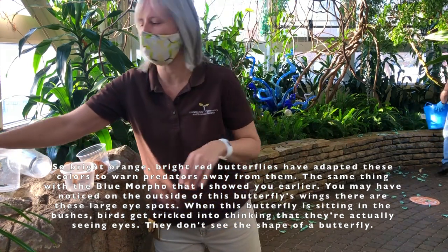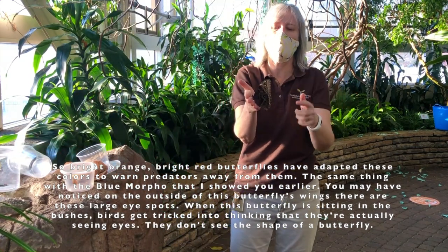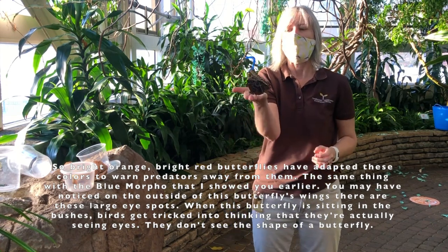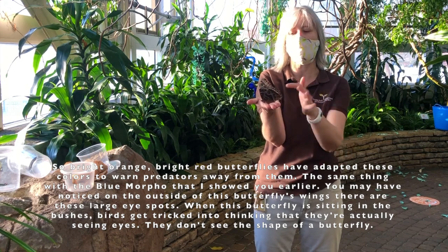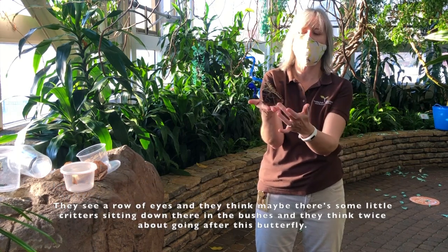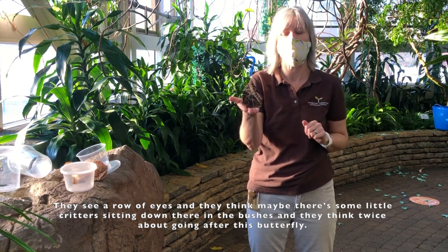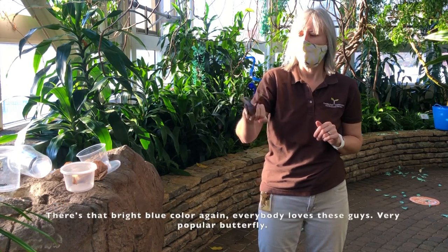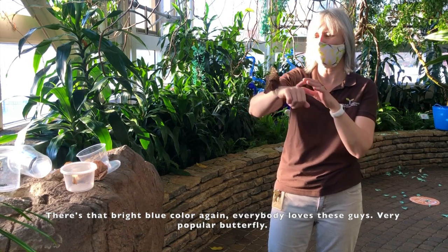The same thing with the blue morpho that I showed you earlier. You may have noticed on the outside of this butterfly's wings, there are these large eye spots. And when this butterfly is sitting in the bushes, birds get tricked into thinking that they're actually seeing eyes. They don't see the shape of a butterfly. They see a row of eyes, and they think maybe there's some little critters sitting down there in the bushes, and they think twice about going after this butterfly. There's that bright blue color again. Everybody loves these guys. Very popular butterfly.